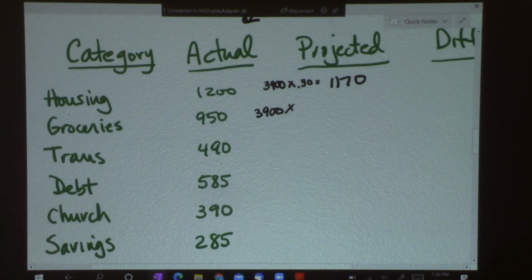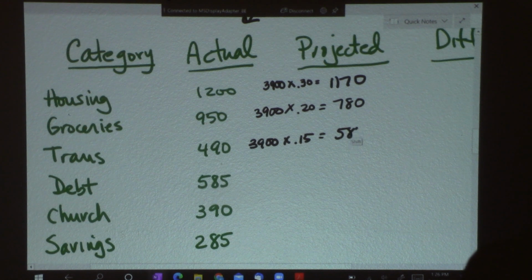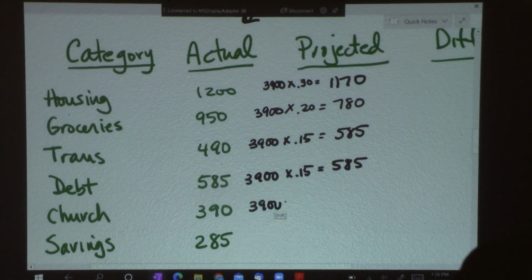Okay? So I'm going to take 39% times, for groceries, 20%, 0.2. And I get 780. All right? And here I take 39% times, for transportation, 15%, and I get 585. That's the projected amount he was going to spend. For debt, he projected 15%. That's the same amount. For church giving, he projected 10%. And for savings, he projected 10%.